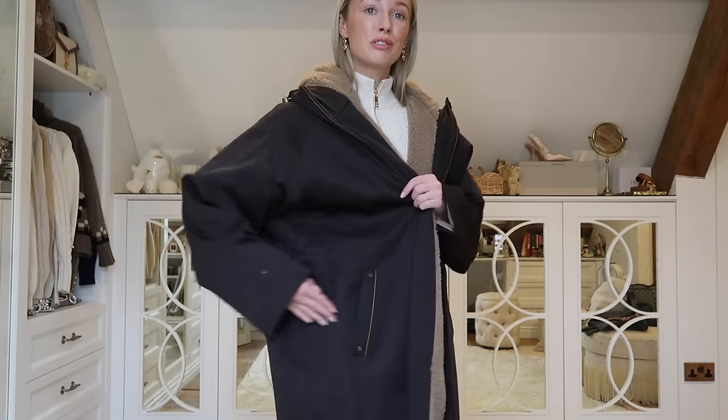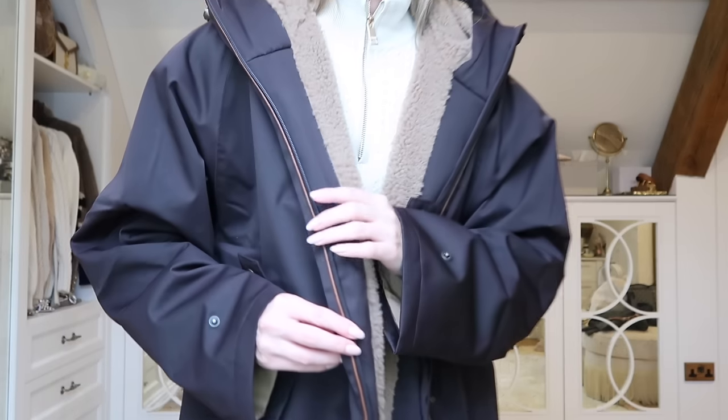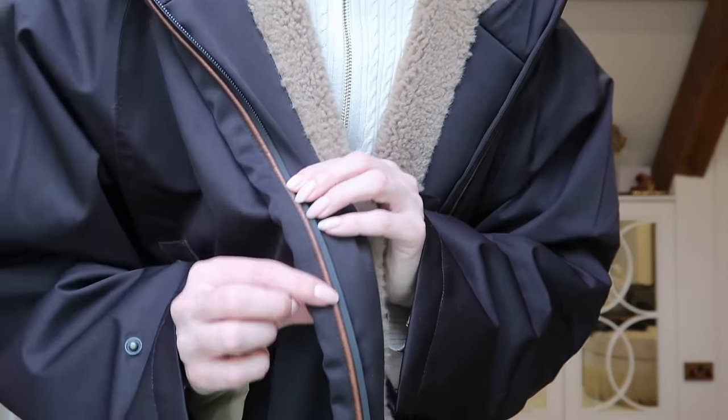We've got some really nice deep pockets here, which are great for keeping your hands warm. There's a little internal pocket here in case you want to pop a mobile phone or car keys or something like that. As it's a raincoat, of course, we have got a hood. This is just going to be fantastic for those filthy, muddy, rainy dog walk days, because I can just get completely snuggled in. If I need to get myself to the gym on a rainy day as well, this is going to be perfect.